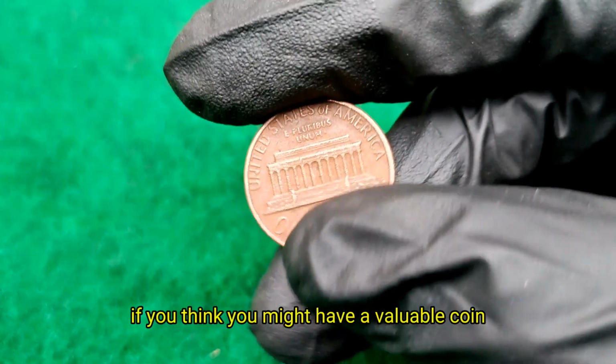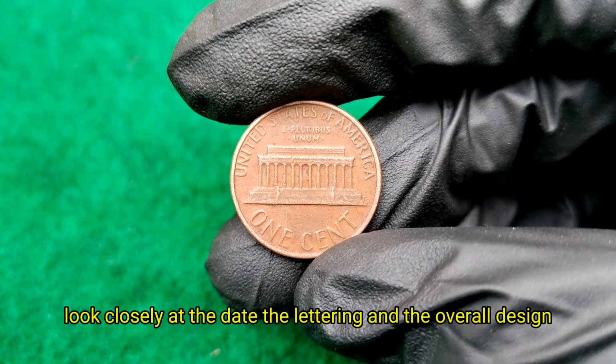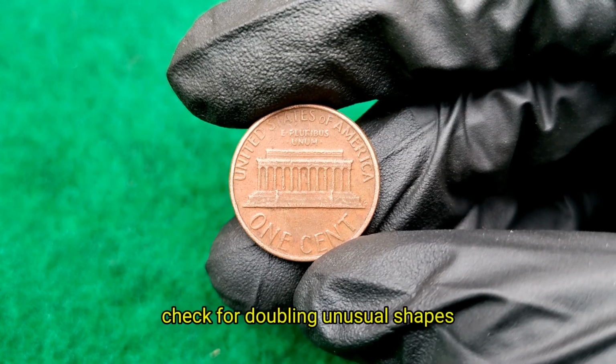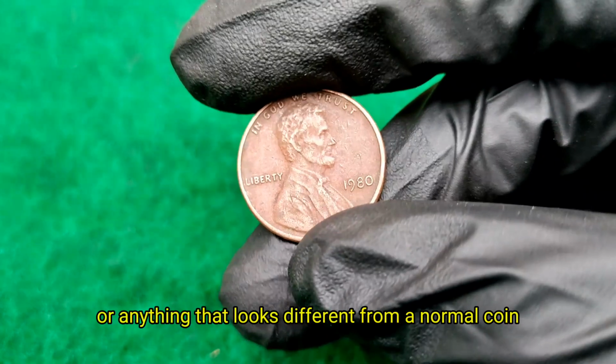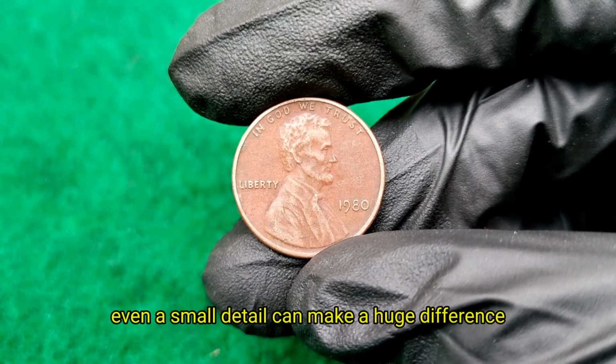If you think you might have a valuable coin, start by examining it under good lighting. Look closely at the date, the lettering, and the overall design. Check for doubling, unusual shapes, or anything that looks different from a normal coin. Even a small detail can make a huge difference.